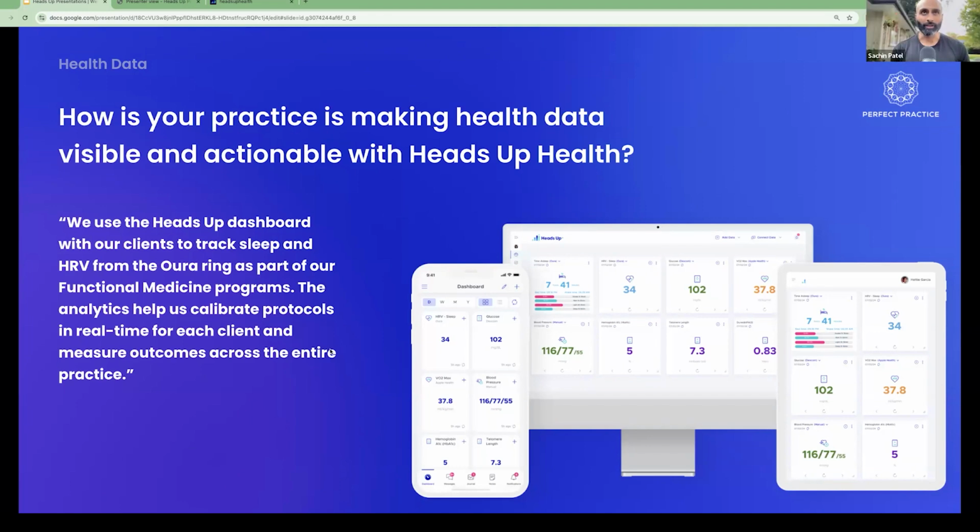Yeah. One thing I'll also add is when we help practitioners launch their programs, one of the things we have them do is use an Oura Ring to collect that data and to demonstrate the effectiveness of what they're actually doing. And so it serves them as a great marketing tool and proof.